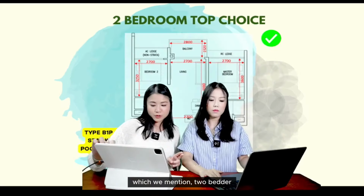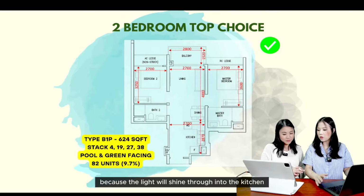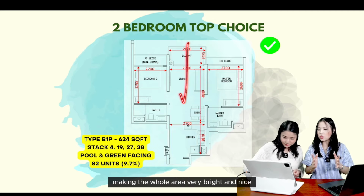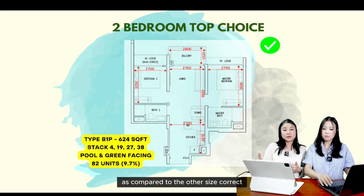So let's go further. The top choices which we mentioned, for 2-bedder we will go for the smallest one, which is the 624 square feet, because the light will shine through in the kitchen, making the whole area very bright and nice lah. Yeah, and not too much of a difference as compared to the other size.